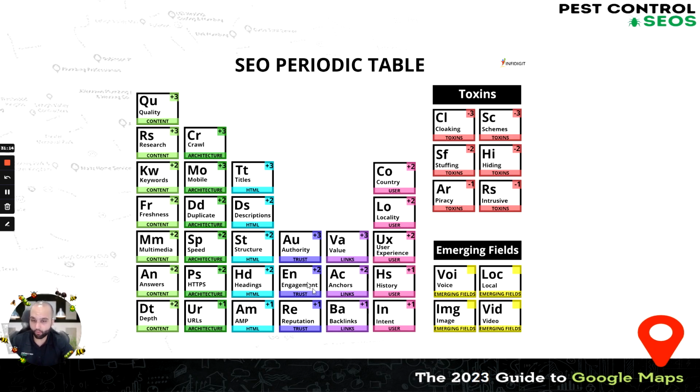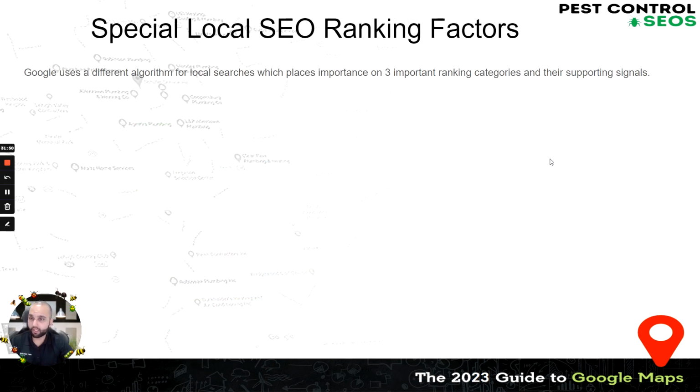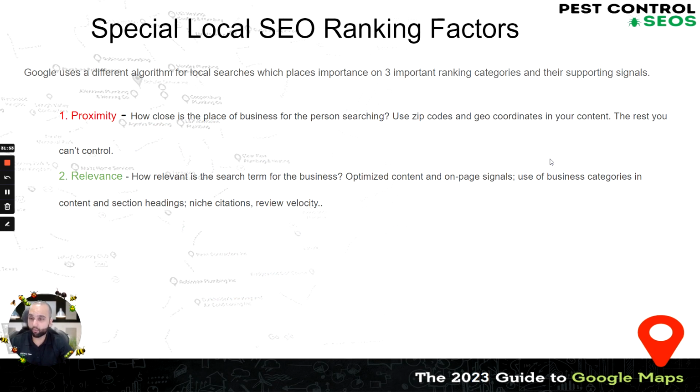And again, authority, engagement, reputation, value, anchors, links, and then a big chunk also is where they're visiting from, if it's local, user experience, the history, the intent, and then some things to stay away from, like schemes, stuffing of your website, keywords like "pest control in Richardson, Texas is the best pest control company, that Richardson, Texas." You want to stay away from things like that, and things that are emerging now, right? Because a lot of voice searches are there, so voice, image, video, all that stuff is actually growing now for SEO.